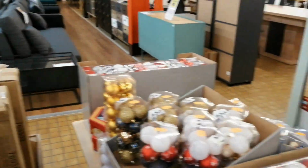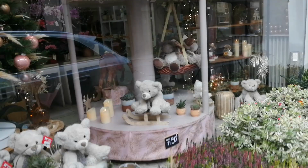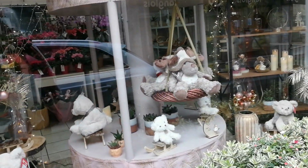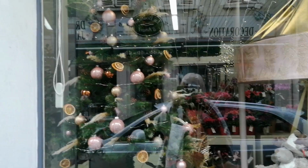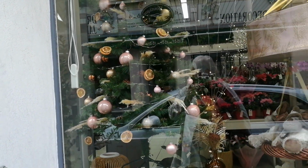Right, okay, let's get these mattresses then and get out of here. That's very pretty, that little roundabout in the shop window. And I love the decorations on that tree, the dried oranges and the cones.